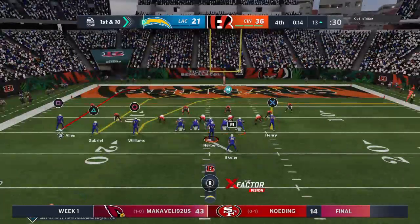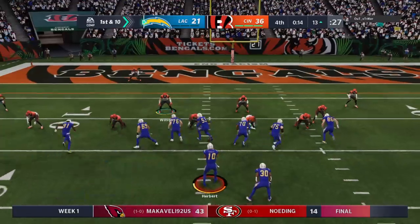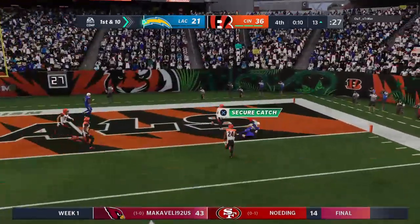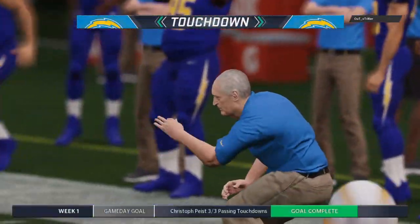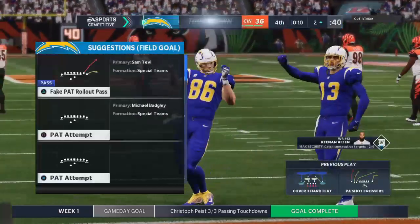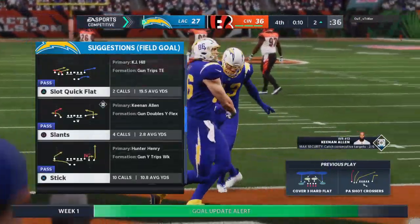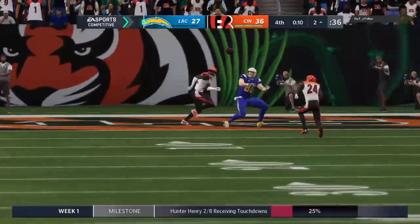From the 13 now, they work on 1st and 10. Herbert operating from the red zone. And this is caught, so it's a late touchdown, but maybe too late. Still a little time left on the clock, however. Solid response that time by a young quarterback. Last drive, interception. This drive, the touchdown pass.